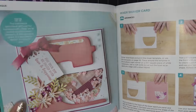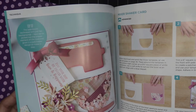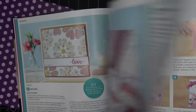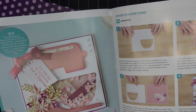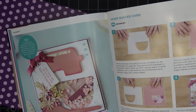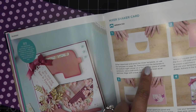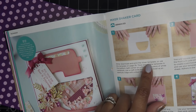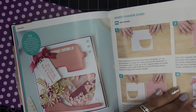So I'm going to go through. That's cute. There must be a template in here to make this, obviously. Oh my gosh. This is cute. It's not quite what I was thinking about doing, and it's advanced. It says to download and print the mixer template or use the template on page 35. Let's look at page 35.